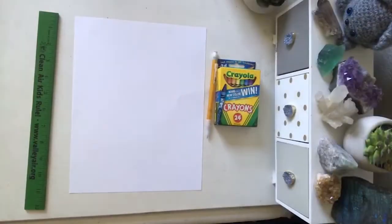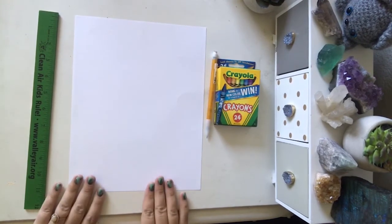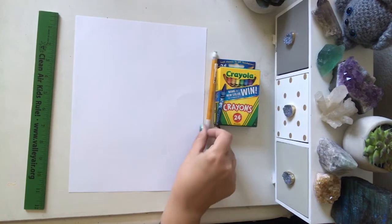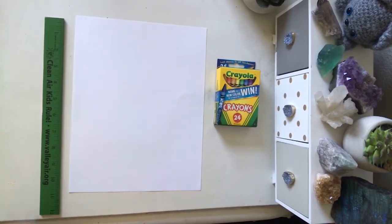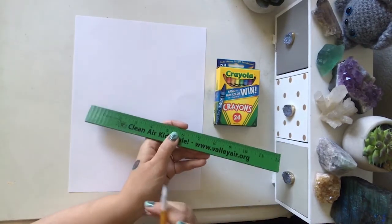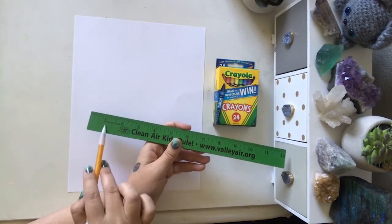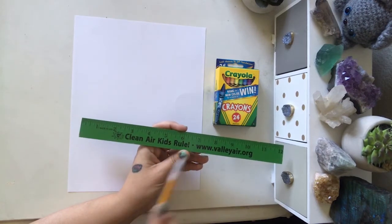Let's get started. Okay, so to begin, you just need to make sure you have a piece of paper. This is just a typical 8.5 by 11 piece of computer paper, so it doesn't have to be any kind of special art paper. And then you've got that pencil, your crayons, and your ruler. So on your ruler, you'll see that there are numbers. And those numbers should correspond, the larger numbers, to inches.